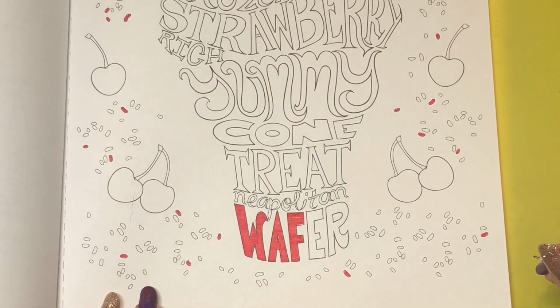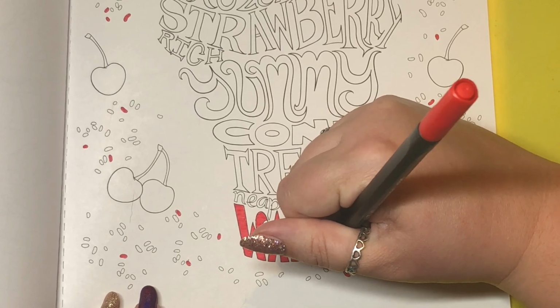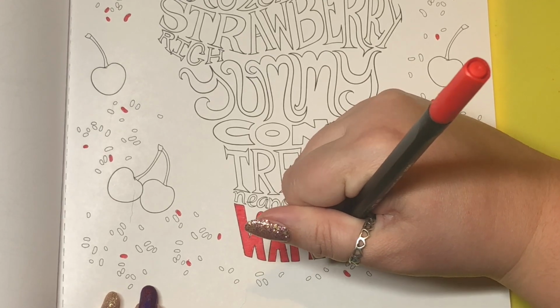This looks okay, right? I'm just not good at really big spaces with fine liners. I should have done gel pens, but I don't think I would have had enough colors. Don't know.